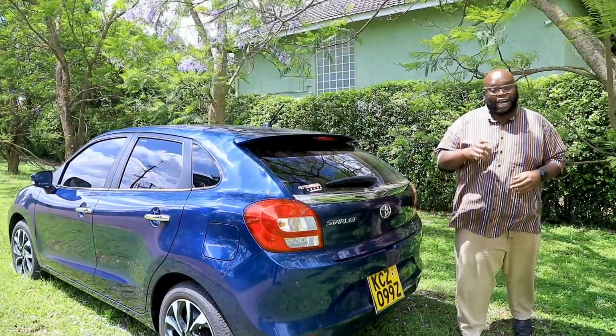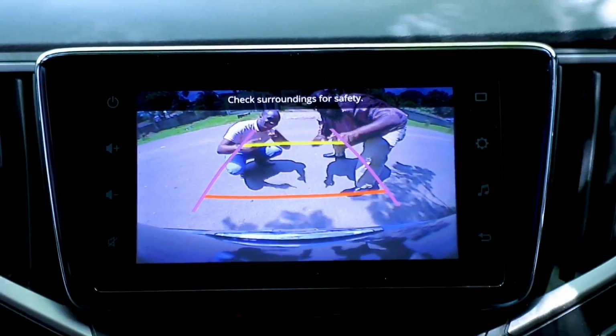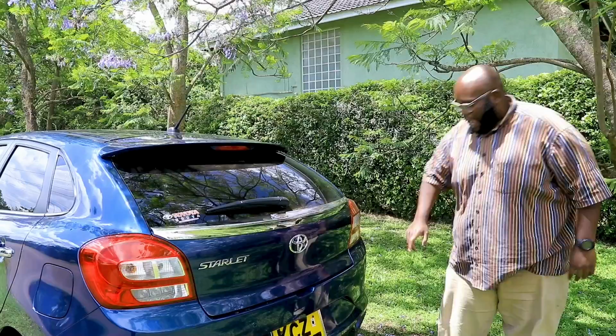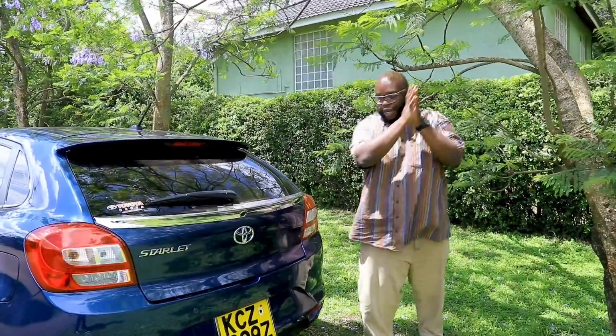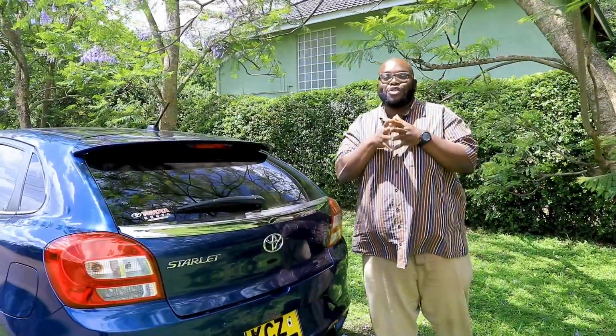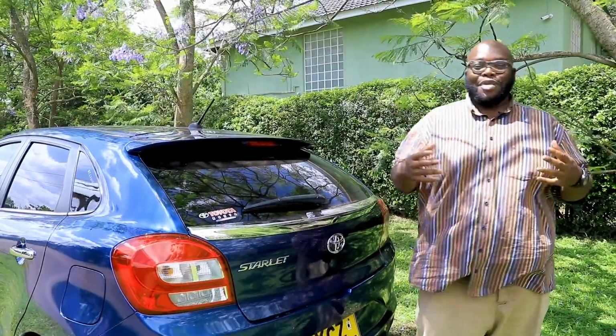And of course, it does have a reverse camera, which comes as standard as well. So your view at the back is amazing. 180 degrees, added with the sensors, makes parking the Starlet a joy. But the question is, is it a joy to be inside the vehicle? Let's step inside and see what the Starlet is made of.